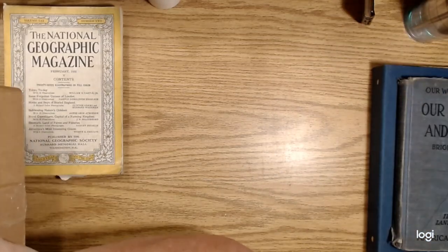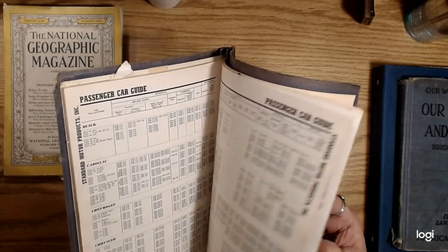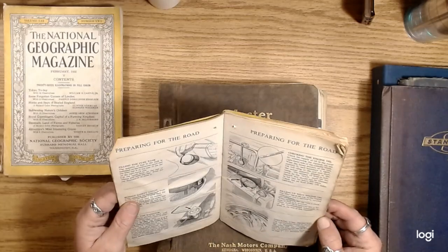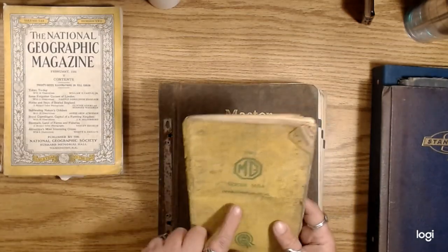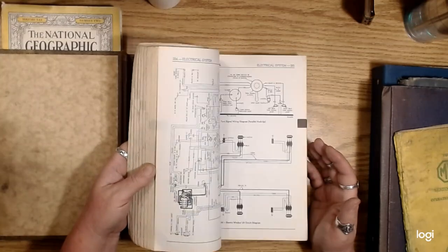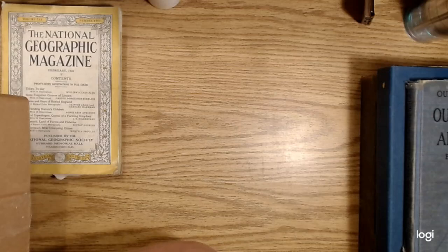Anyway. Okay. Oh, almost done. Standard Blue Streak. I don't know. This is some car thing. Pontiac technical information. More car stuff. Oh my God, you could tell this was in a garage. MG. Oh, that's interesting. Master Parts List. Nash Motors Company. Yeah, so I don't know. Books, that's car stuff. Old car stuff.